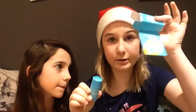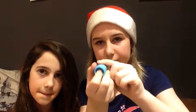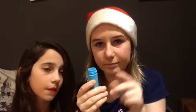So this is what it looks like. It has a little unscrewy lid. So it's from the box in here. Unscrew the lid and then there's this bit in here. You can push up with your finger and it comes out.